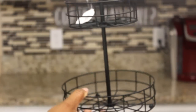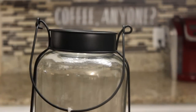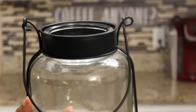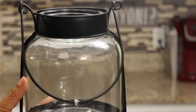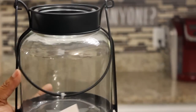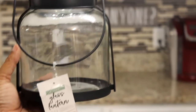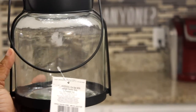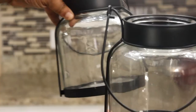And lastly, I picked up two of these glass lanterns. And I think they had two different styles of the lanterns as well, but I chose this one. And I'm so glad I came across these here. They can be used indoor or out. And these were $5 as well. And again, I have two.